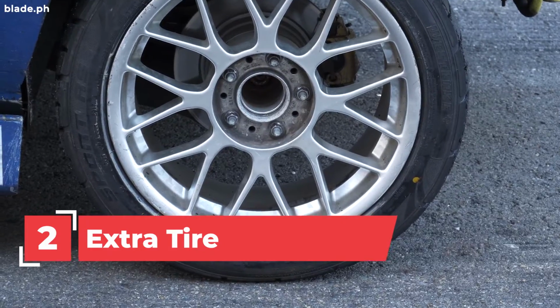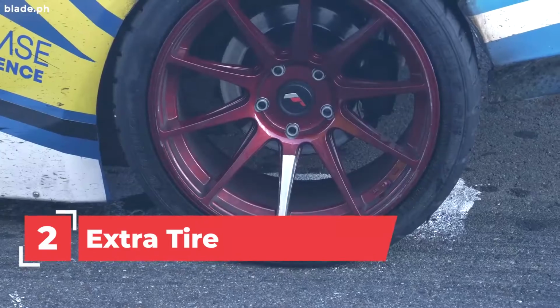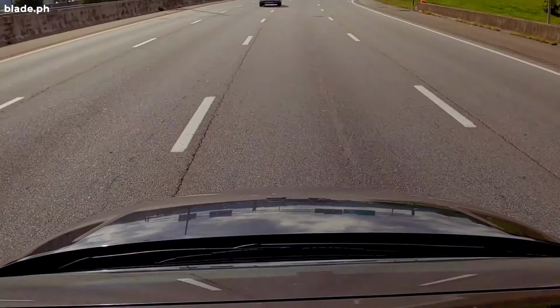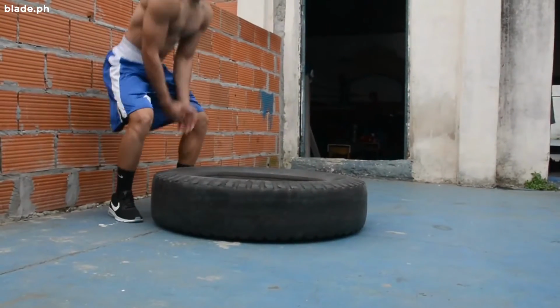Number 2, extra tire. Flat tires can be a pain and a huge hassle if you don't have a spare. So the next time you drive, make sure you have an extra one that fits perfectly for your car.